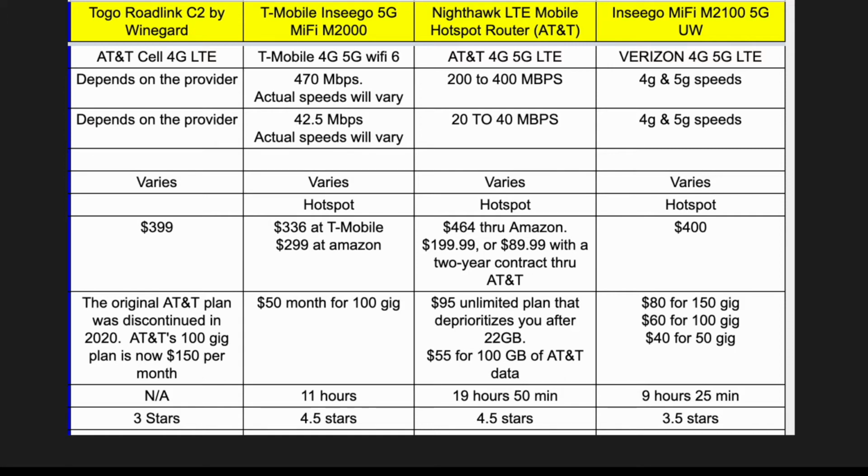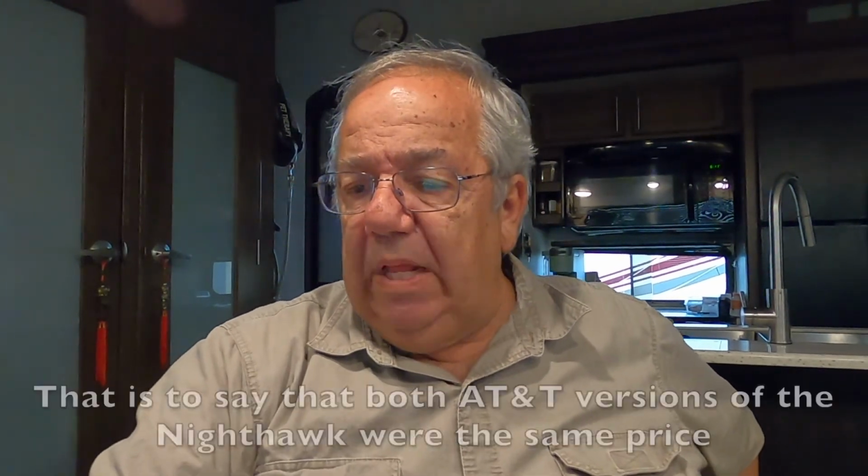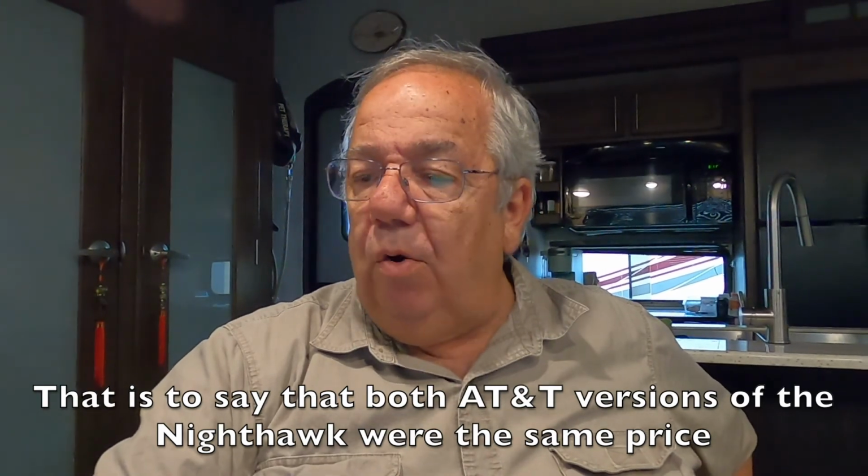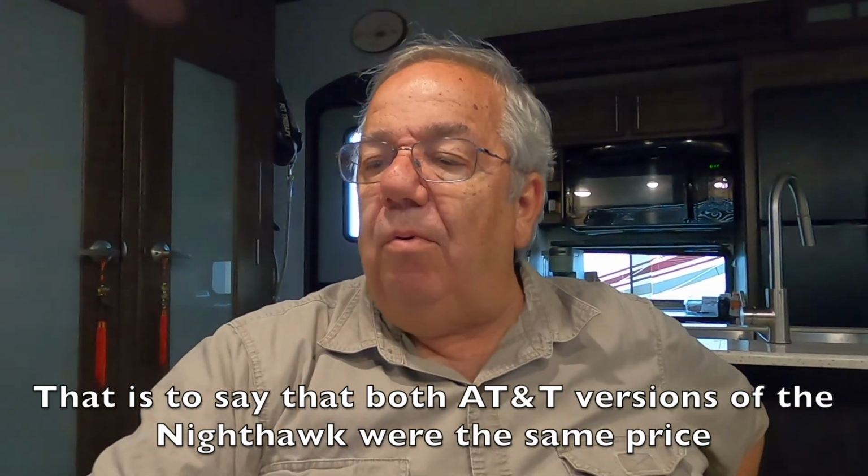I had not found anything about more data for the other two. But what I loved about AT&T is the fact that you got 19 hours of battery. But this was with the Nighthawk LTE mobile hotspot. I found out they have a new version of the Nighthawk, which is a 5G version, and it only gets 8 hours. So I'm actually going to be getting a 5G, which ties into what T-Mobile's MiFi is, and I'm going to be losing a couple of hours off of it. They were both the exact same price, that 400 and however much to buy it outright. So I don't see going that route.